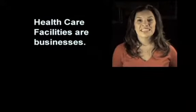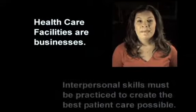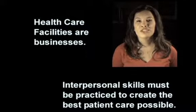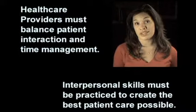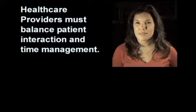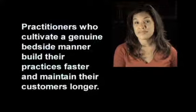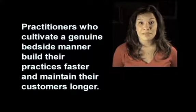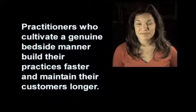A healthcare facility is a business. However, while dealing with increasing patient loads, many healthcare providers and their staff become rushed. They develop into good time managers and forget to provide a healing environment for those who visit their facility. On the other hand, a positive bedside manner plays a major role in the healing process, as well as building loyalty from those you treat. Experience shows that doctors who display a positive bedside manner build their practices faster and maintain their patients longer.